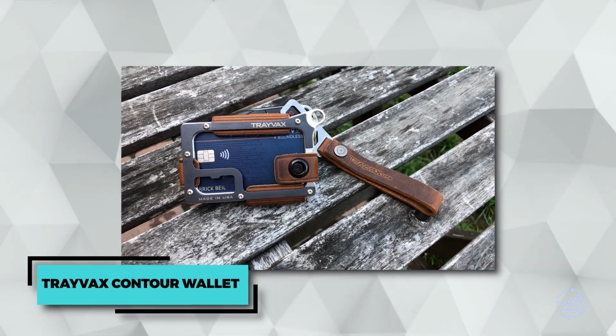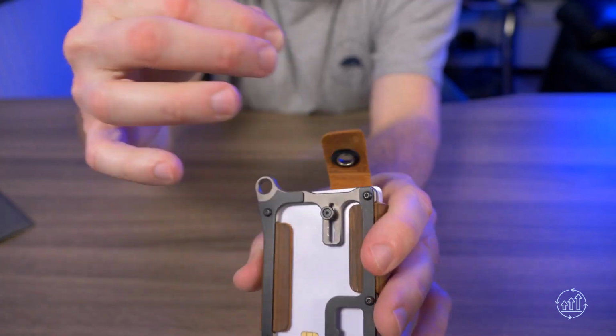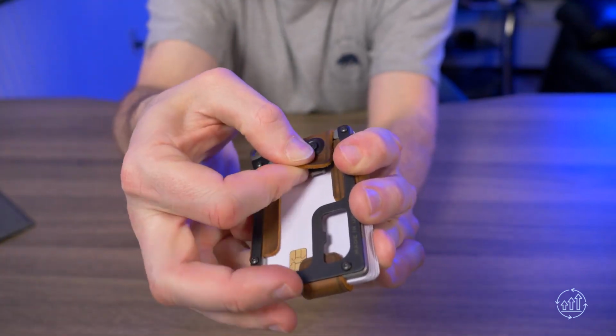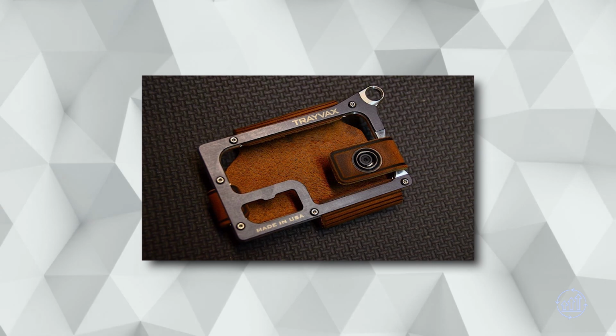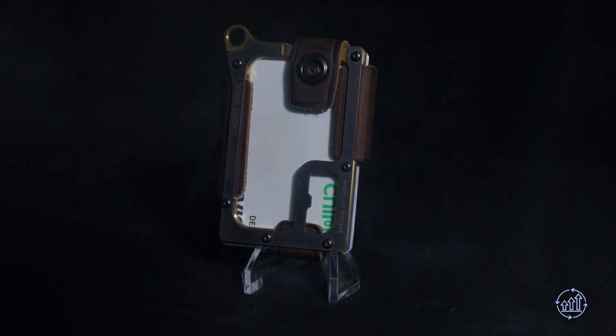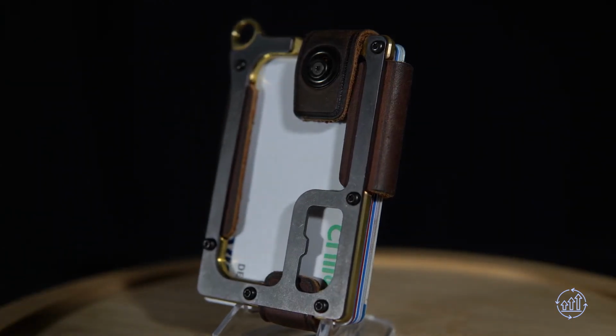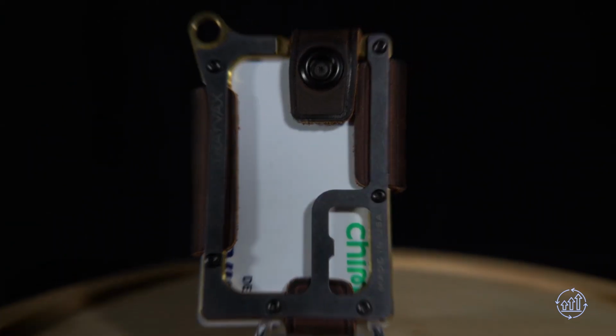Trayvax Contour Wallet. Get ready to take your wallet game to the next level with the Trayvax Contour. This minimalist wallet packs a punch with enough space to hold up to 10 cards and 20 bills. Its unique leather compartments allow you to travel in style, and the Contour is even equipped with RFID blocking technology to keep your data safe. Whether you choose to keep it in your pocket or on a lanyard, this wallet is versatile enough to suit any situation. And when you're out with friends, impress them with the Contour's sleek design and unique tricks. They're sure to be a hit.